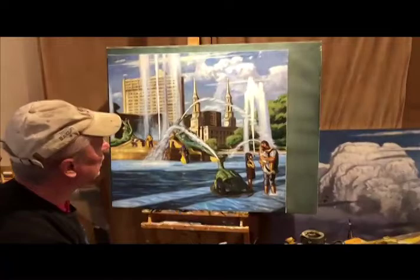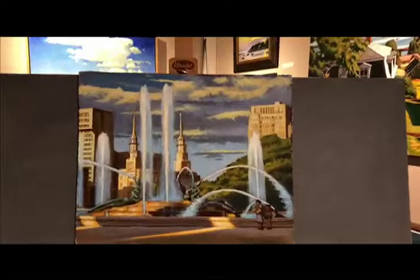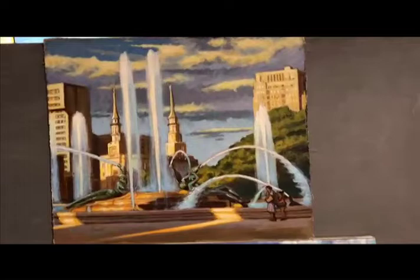Okay, so now I'm going to put my brushes down and we're going to do a little tour here of the exhibit. And these are the two plein air paintings. If you go in on the top one here, earlier in this video presentation, you saw me working on this on location.